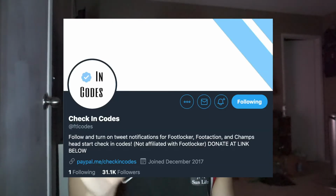You're going to wanna follow at FTL Codes, Footlocker Codes, or check-in codes. That's their name on Twitter. Very, very helpful page, okay? Extremely helpful. Their main job is giving everyone specific codes. Follow them, turn your post notifications on, because I found this out through an employee for Footlocker. I guess every hour the code for the beacon changes. If you're quick and you turn on your post notifications on, you'll be able to check in almost every time.